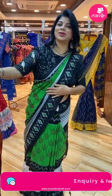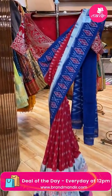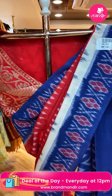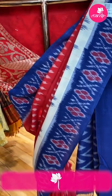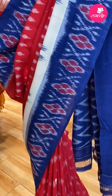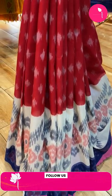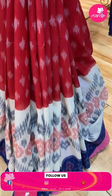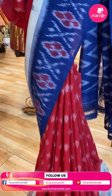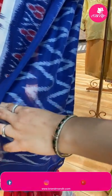Let's move to the mannequin sarees and their prices. Very gorgeous ikat cotton, red with blue combination, touch of half white. All over ikat diamond buttas, downside in white color where we got very pretty crisscross lines, diamonds, heart shaped buttas, in blue color border, florals with cross symbol design, pallu contrast with zigzag design.